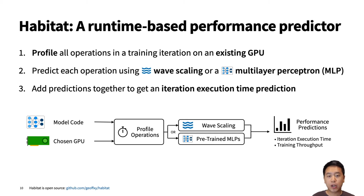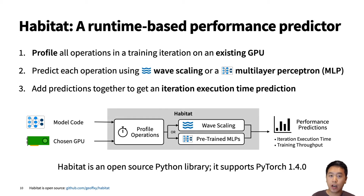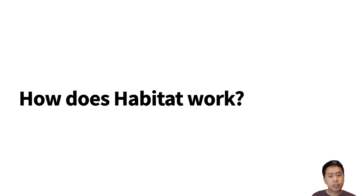Finally, it combines these measurements together to arrive at a single end-to-end iteration execution time prediction for the other GPU. This can then be used to calculate throughput and cost-normalized throughput. Habitat itself is implemented as a Python library that currently supports PyTorch, and it is open source. So now let's dive into how Habitat makes its predictions.